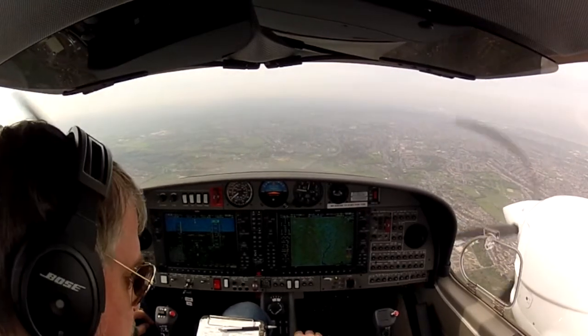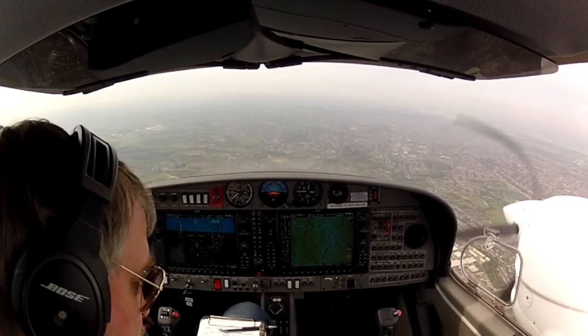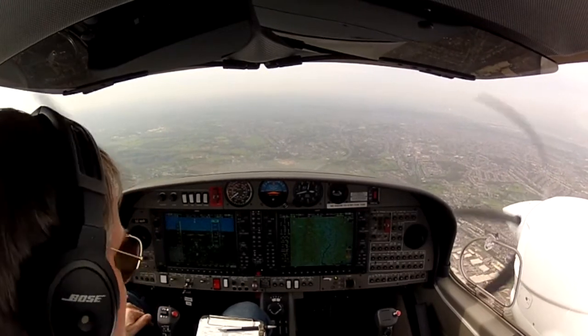Is the initial altitude. He brought us all the way down to 1800. So we're going to intercept at 4 miles out, it looks like.